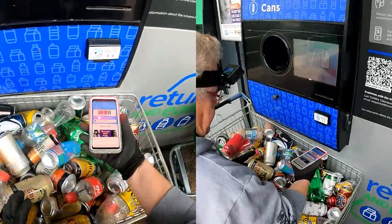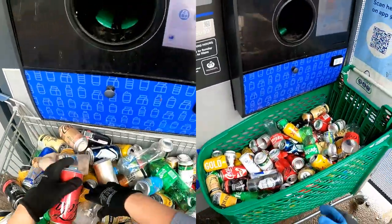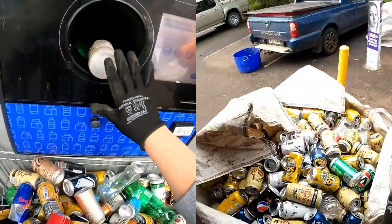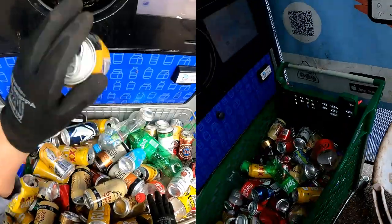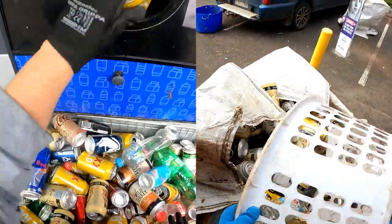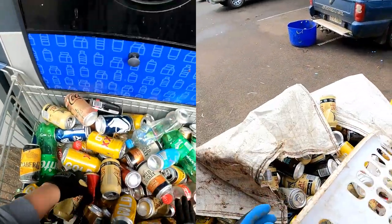Finally got here. We've worked it out that this machine, June can use with her phone. This one here, still got a problem with trying to get a docket. Anyway, I'm going to fill this right up. So I'm going to be doing the docket. June's going to be doing the scan of the phone. Fill this right up. Then we'll get all the cans done first, and then we'll get into the glass.